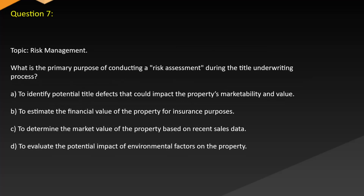Question 7. Topic: Risk management. What is the primary purpose of conducting a risk assessment during the title underwriting process? A. To identify potential title defects that could impact the property's marketability and value. B. To estimate the financial value of the property for insurance purposes. C. To determine the market value of the property based on recent sales data. D. To evaluate the potential impact of environmental factors on the property.